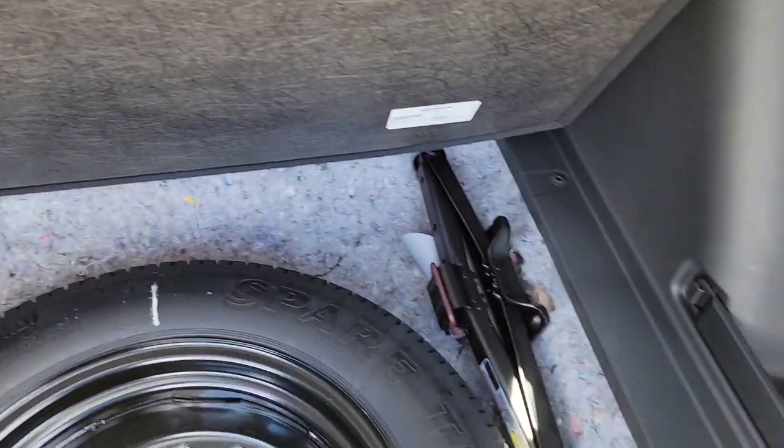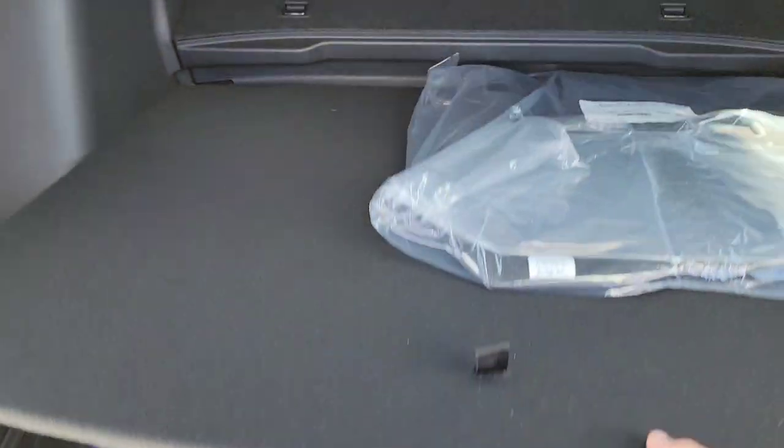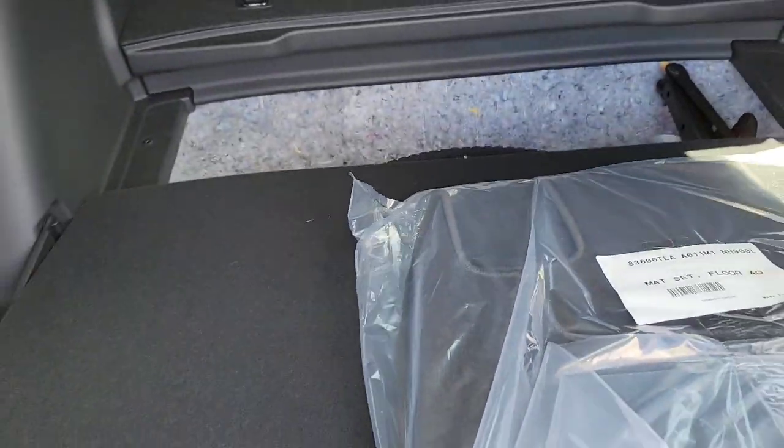Insulation just makes it more of a quieter ride for your passengers in the back seat. Now this whole thing adjusts if you need it to. So let's do this one-handed or not.